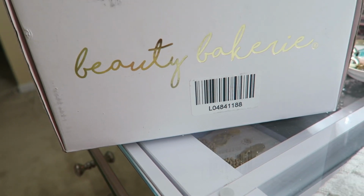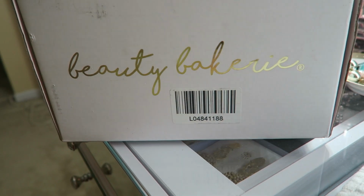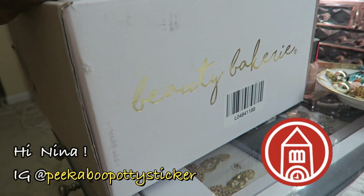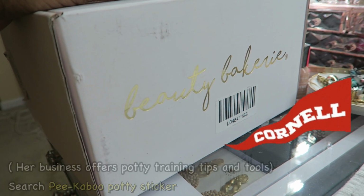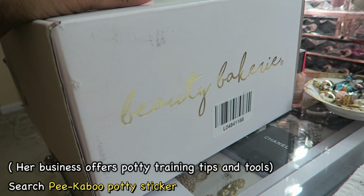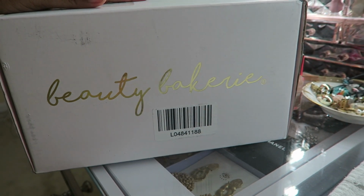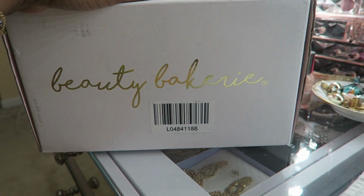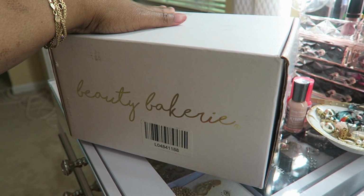Beauty Bakery. So I was referred to this company by my dear friend Nina, who was a college friend. We used to be in the Cornell African Students Association, and I met her while we were organizing fashion shows. So in college, we used to do this African fashion show, and it was a big hit. Lots of food, lots of people, lots of fashion. And anyway, I digress.